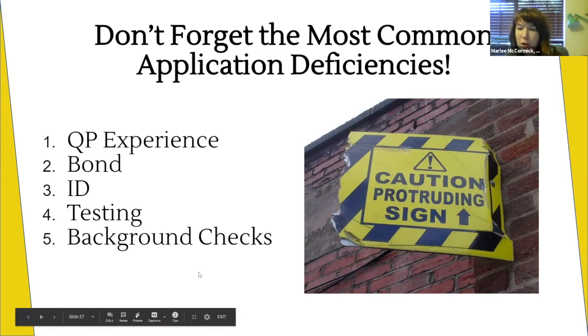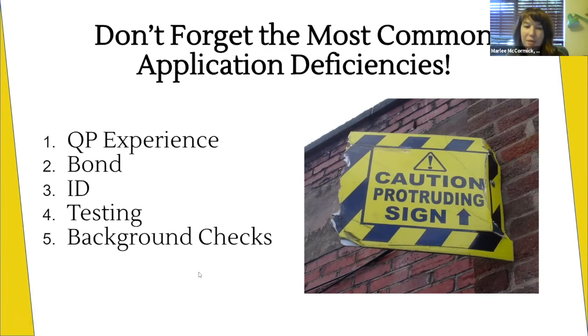Make sure you're giving the years required. If you're applying for a license with 4 years of experience, make sure you're showing that time frame on there so we can see that you have 4 years of experience. Give us a reference that's not on the application.